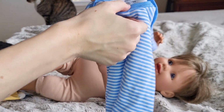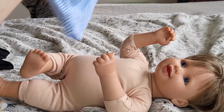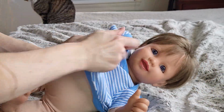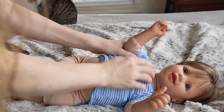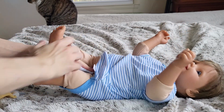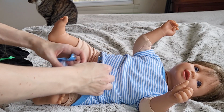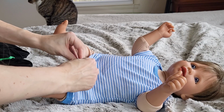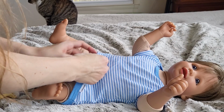We're going to be putting this Gerber blue and white striped onesie on him. Their joints crack and pop, so that's those creaky noises that you're hearing. They don't make these dolls anymore. I know some people comment on my shorts and they want to know where to get these dolls. Sadly, they haven't made these in a while.